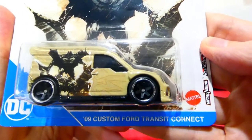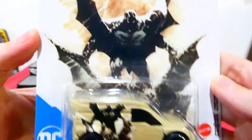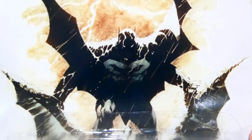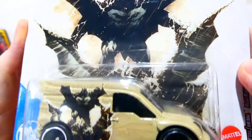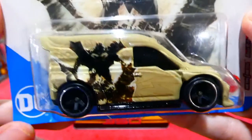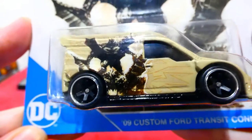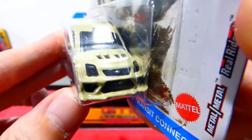Next up, we have the 09 Custom Ford Transit Connect, and what a cool casting. I love the look of the card art there. That is awesome as well. Not sure what Batman series this one is from, but that picture is so cool. I really like that. And there is the side of the van with that same picture. Nice wheel choice.